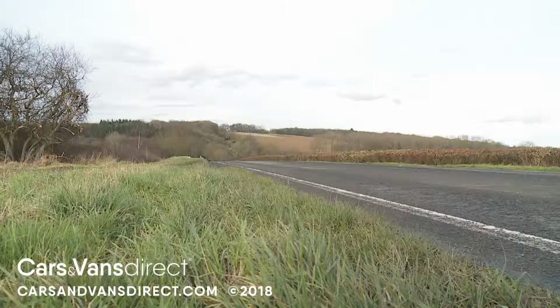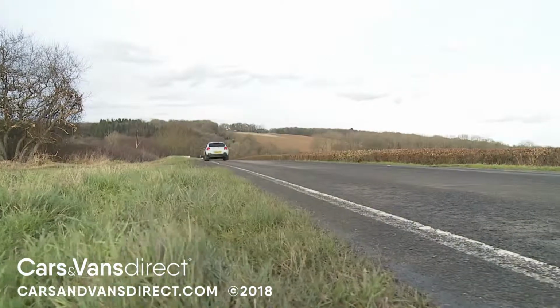Now, if you can justify the premium for diesel power, two 1.6 litre Blue HDI units are offered, and they develop either 75 or 100 bhp.